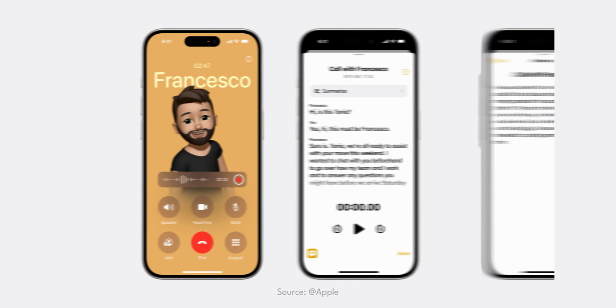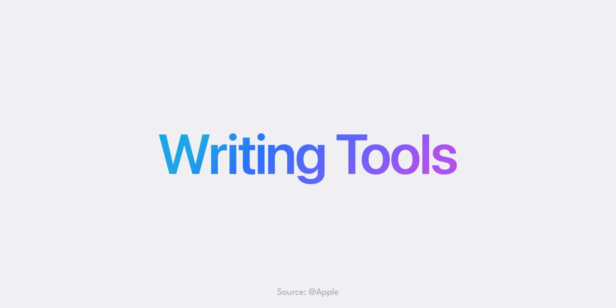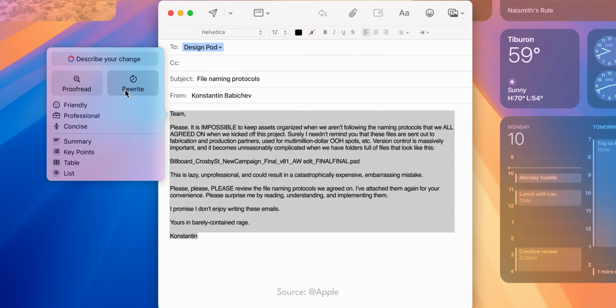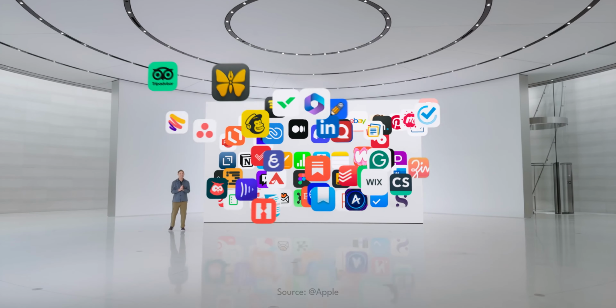By the way, remember the call recording feature? Yeah, that's going to be a part of the audio and call transcribe feature, which will be able to summarize your calls. And for that, it needs to record the call. But when it does record the call, it will intimate the person on the other end. And there are a bunch of different writing tools, which I felt was absolutely incredible. And the way it was implemented was really well done because it's across the system. So wherever you write, you will get all the writing tools.